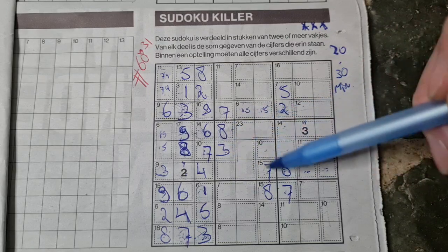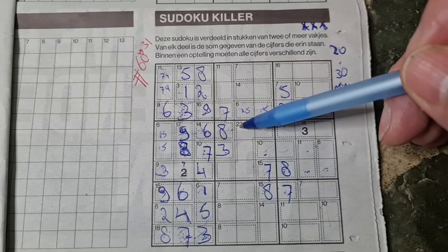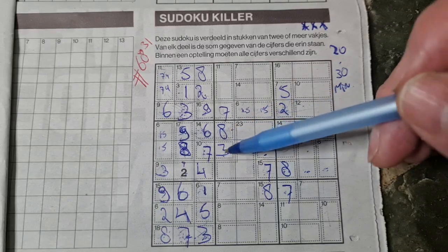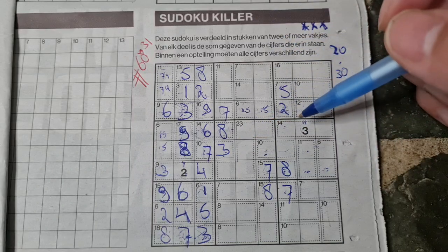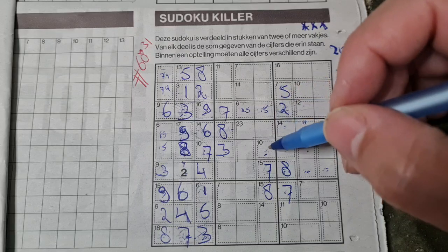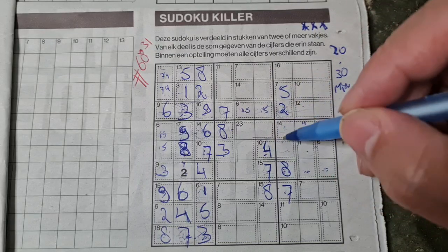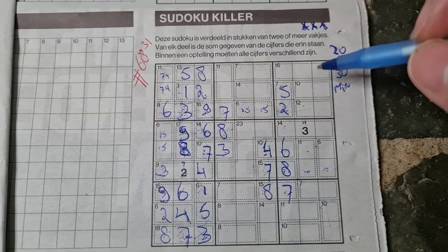If we count all these numbers, I will know what number this will be. 7 plus 23 is 30. 8 plus 3 is 11. 11 plus 30 is 41. So 45 minus 41 is a 4. This box should be a 4. In the box of 10, the combination will be 4 plus 6 is equal to 10. Right.